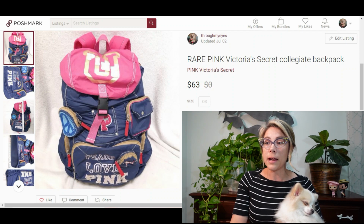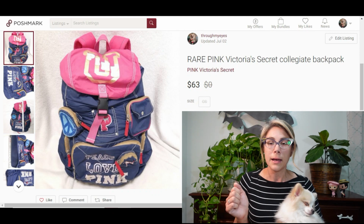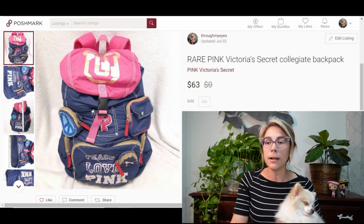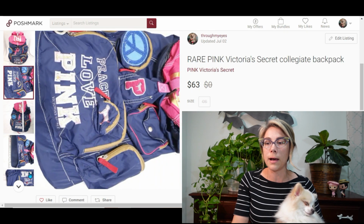Okay, for $7 at a thrift store, I picked up this pink Victoria's Secret collegiate backpack, and it sold for $63. This was a huge, really nice backpack. It was like parachute material and had all these pockets on the outside. And it was really, really cool. I think someone's going to have a lot of fun with this in college.